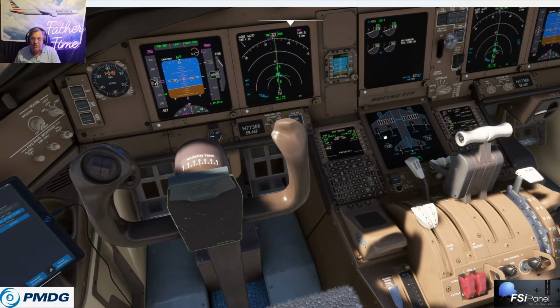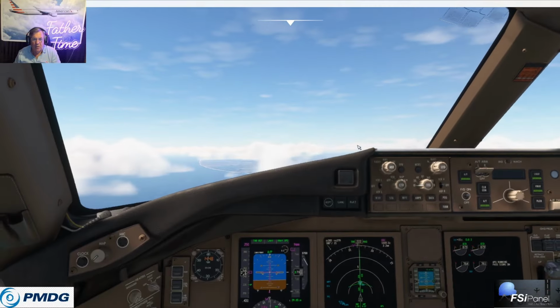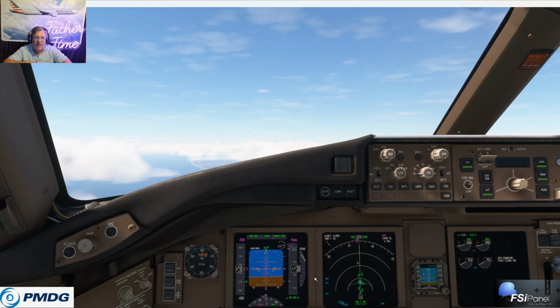Brakes, flaps, after takeoff check. My takeoff checklist complete. Blanket. And there you go. Coming up out of 8,900. On our way to the city of Atlanta.